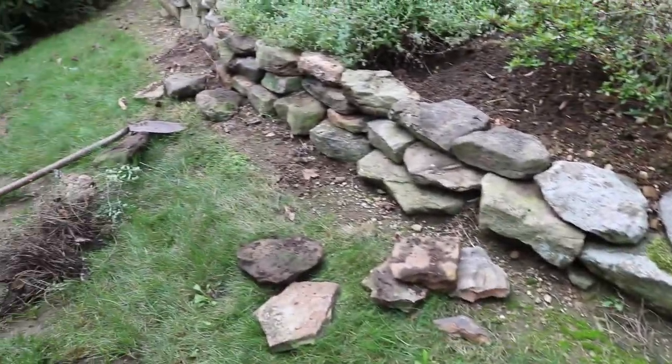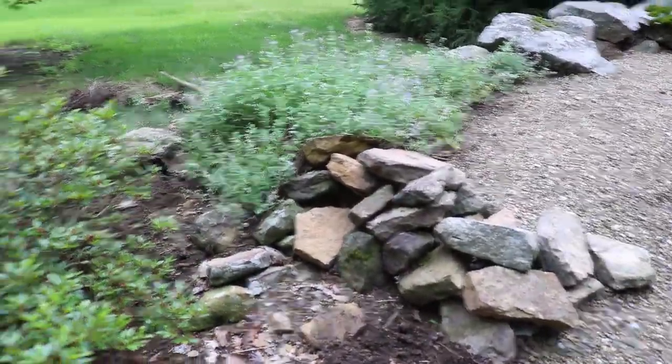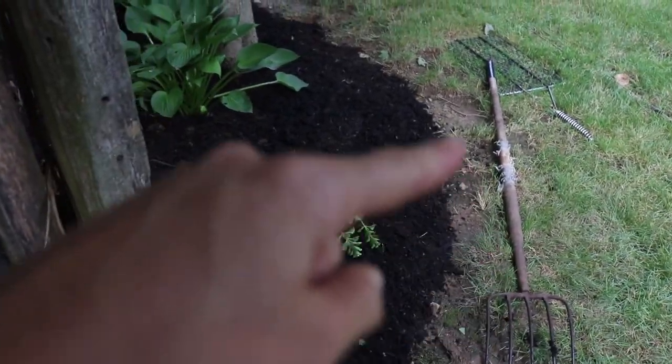And I still have a lot of stones left over right here, and then in the fire pit area. And they're really pretty stones. And I'm thinking of maybe putting a border along this edge here.